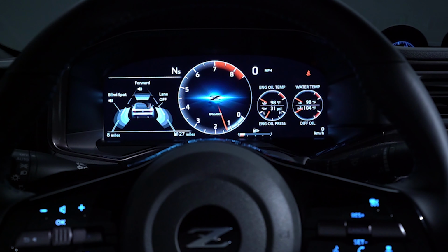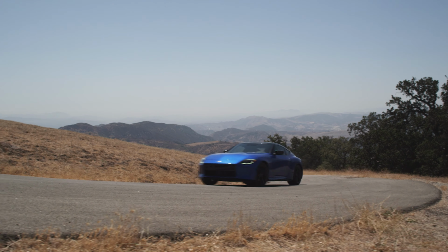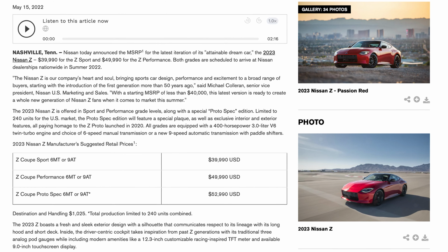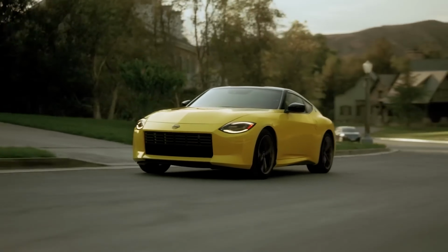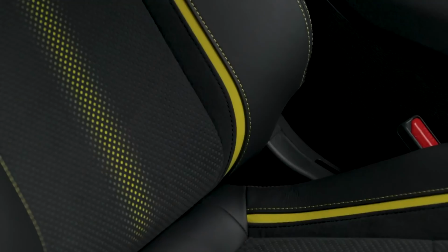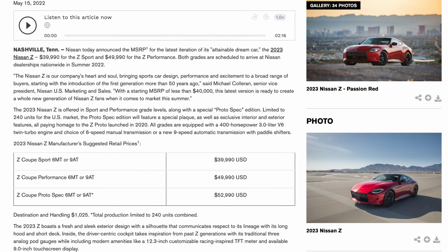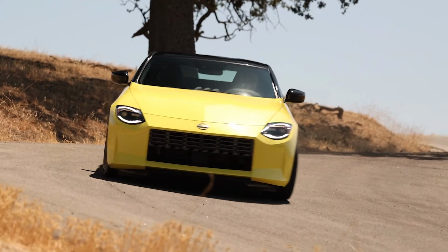And let's be real, this is a sports car first before anything else. Now the 2023 Nissan Z has 3 versions: a base sport model with a suggested retail price of $39,990, the performance model will be $49,990, and then the Proto Spec model, limited to just 240 units with its own unique interior and exterior features. You're getting yellow leather stitching and yellow accents for the leather seats, exclusive yellow brake calipers, exclusive 19-inch Rays bronze wheels, and a special shift knob. That will have a suggested retail price of $52,990 and only come in the exclusive Ikazuchi yellow that pays homage to past Z cars as well.